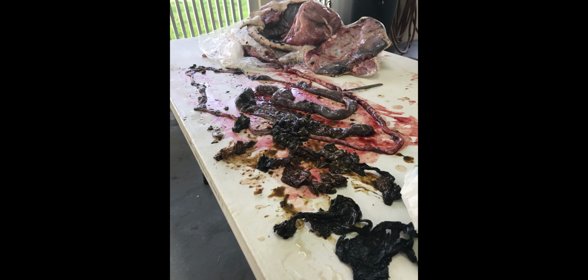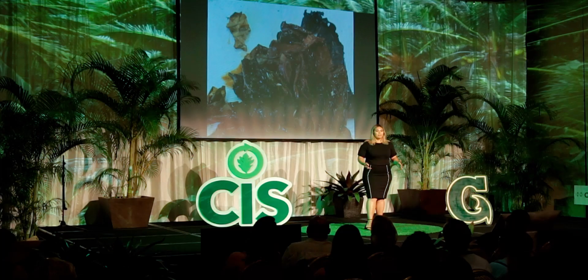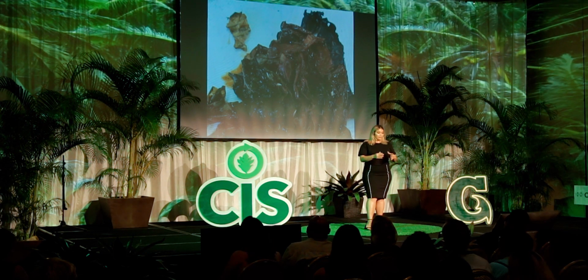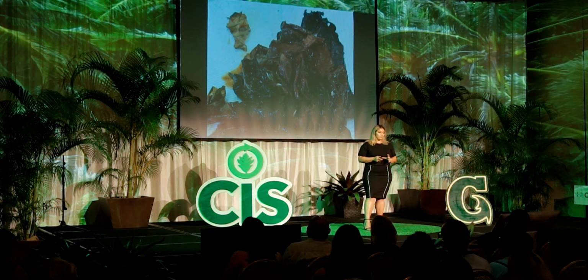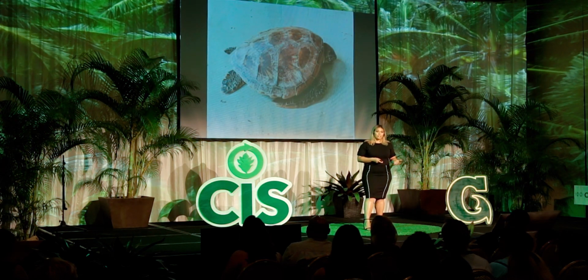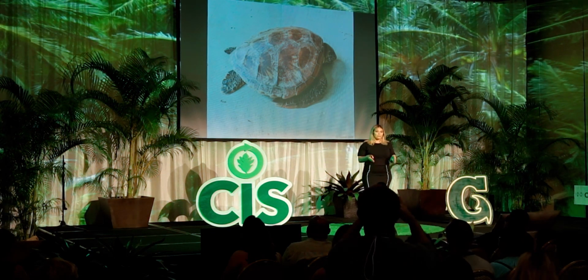So we open that part up, and we find this black material inside. And after washing that material, we find that it's all black plastic trash bag. So this baby, she's probably 5 to 10 years old, and she's carrying this much black plastic trash bag right there. So this turtle was feeding in Guam's waters. This is Guam's waters. This is right in our backyard. It's not in Costa Rica. It's not in Florida. It's not in Australia. It's here in Guam. And I take this as a message from the ocean.